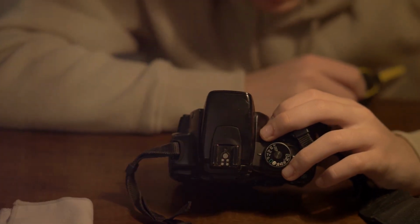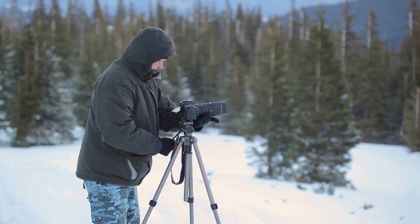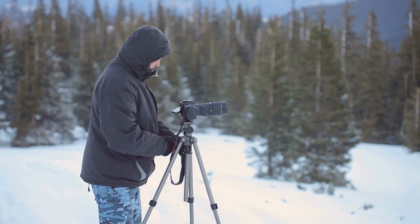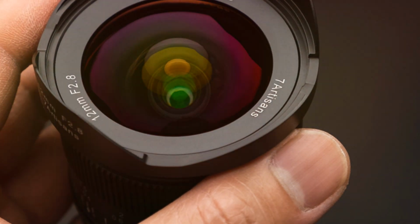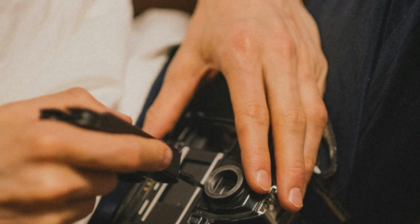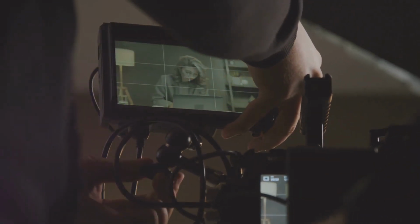If you're new to aurora photography, don't be intimidated by the technical aspects. Start with the basics: a sturdy tripod to combat camera shake during long exposures, a wide-angle lens to capture the vastness of the aurora, and a camera with manual controls to fine-tune your settings. Experiment with different shutter speeds, ISO settings and apertures to find what works best for the prevailing conditions.